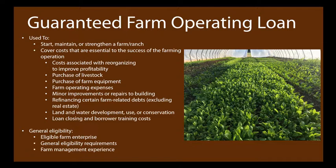So that's just a little overview of the different ways these loans can be used, but they're very flexible and have a lot of options. So if you have a project in mind, I would recommend talking to FSA about your project and making sure that it would be eligible under their view of the program.